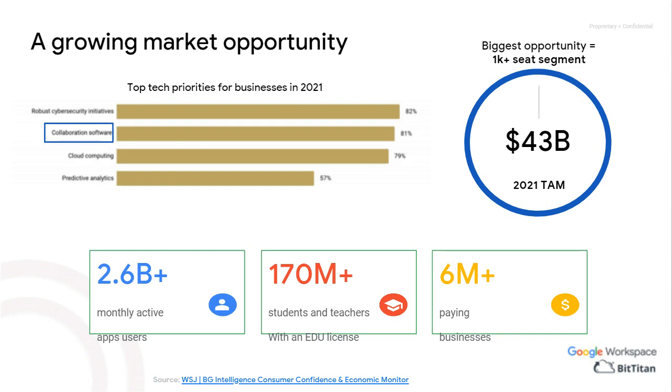We know the TAM is 43 billion for this year alone. What's even bigger than the 43 billion is that Workspace, while it sits across all of the various segment sizes, whether you're an SMB, mid-market, or enterprise, its sweet spot is between SMB and mid-market, and so that TAM is actually larger than this. So there's no shortage of opportunity, regardless of the customer that you interact with.